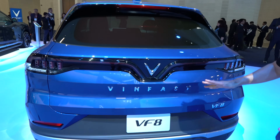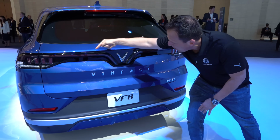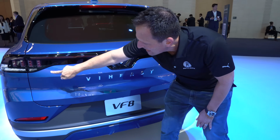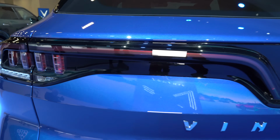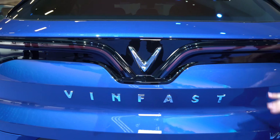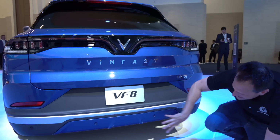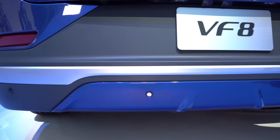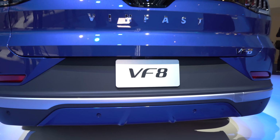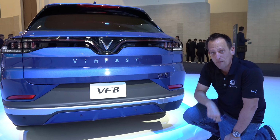And just like up front, it's all about V, that VinFast badge in the center, very prominent with the LED lighting. Look at the way they did the lighting on the corners. And then of course you got your VinFast badge with the letters all the way across. And then as we drop down, VF8 and nice clean on that lower bumper area. Really shows the attention to detail, but also the aero efficiency. But why don't we go ahead, let's get inside this VF8 and see what VinFast is bringing.